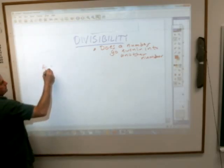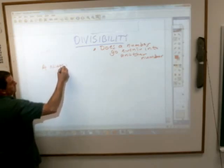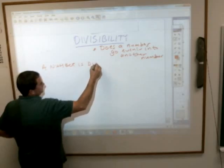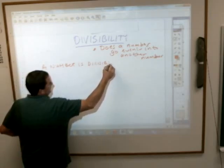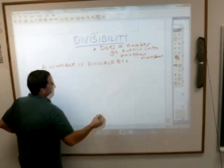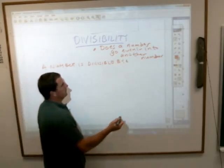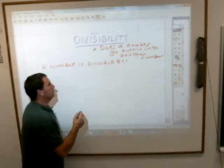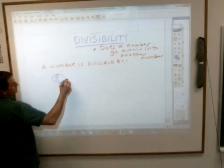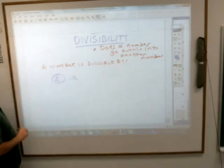A number is divisible by, we'll put a little colon there. The first one will be pretty easy. 2, a little circle on it. How do you know if 2 will go into a number?